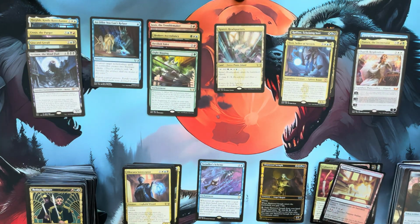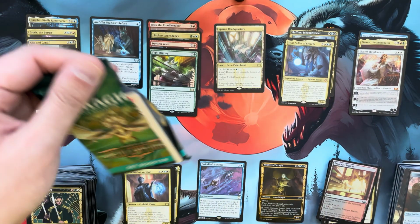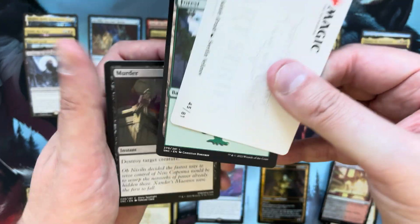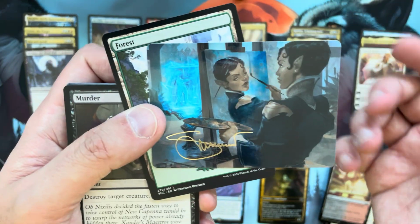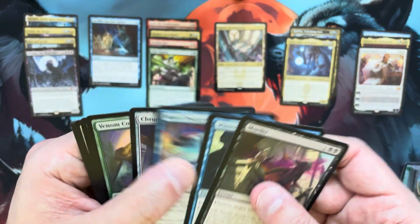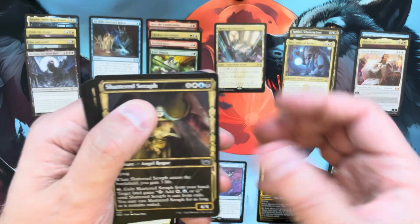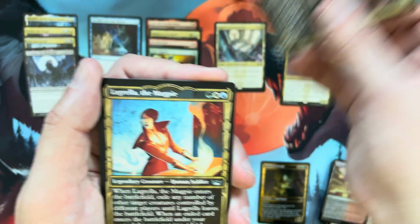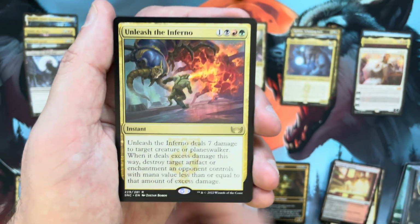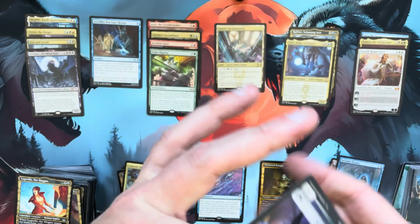All right, last column. We have 5 mythics. We're only at 1 of the land cycle of the tri-lands. There's a gold stamped art card. Sure, why not? These boxes typically produce between like 2 and 3. It is very difficult to get more than 3 of the tri-lands in these boxes. Unleash the Inferno. Security Bypass.